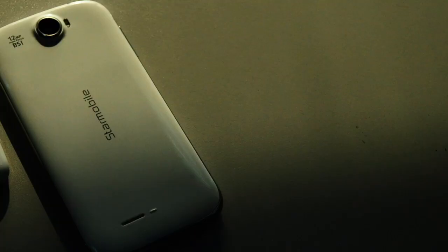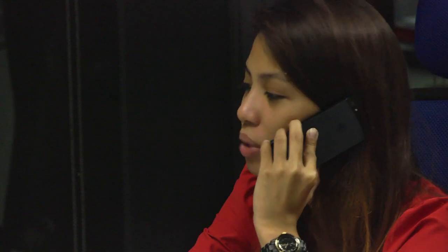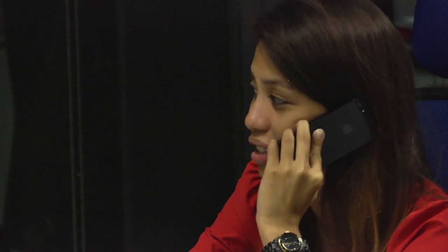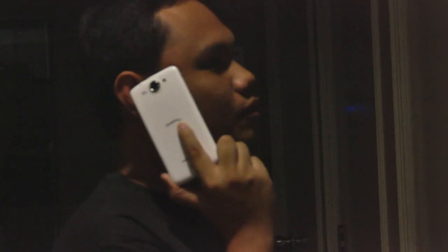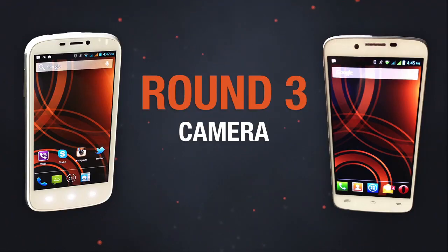Round 2. Call quality. In terms of call quality, the hands-down winner is the Omega HD. To test call quality, we called both phones from an iPhone 5 using Globe and then Smart. And then we had 5 different people tell us which phone call sounded better. All 5 respondents said the Omega HD has better call quality. Calls on the Diamond sounded muffled, sometimes robotic.